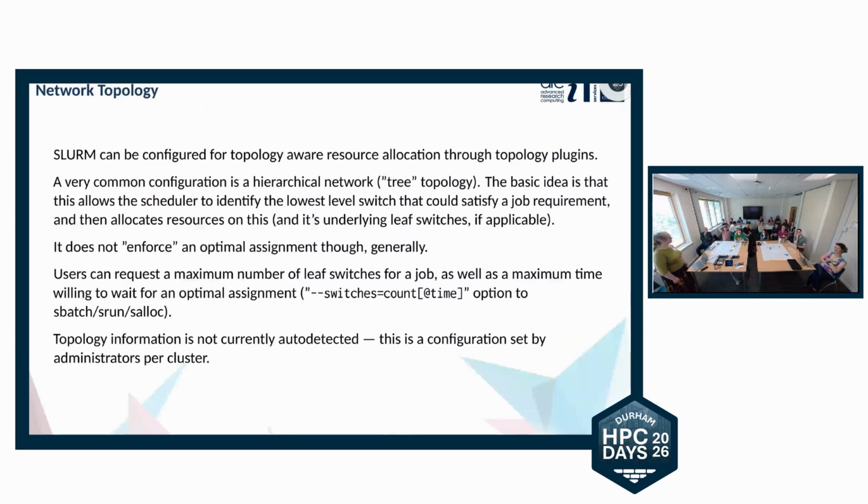Right, network topology is another one of those things. It's got really low timeouts for this. Under normal circumstances, tree topology is the most common one that people set. Basically, Slurm in its configuration file has been told that these switches talk to these switches, and this is how you go up and down the tree. When it does scheduling decisions, it will basically start at the lowest switch that it can go to and then go up the tree until it finds enough resources to schedule you to minimize the path between things.